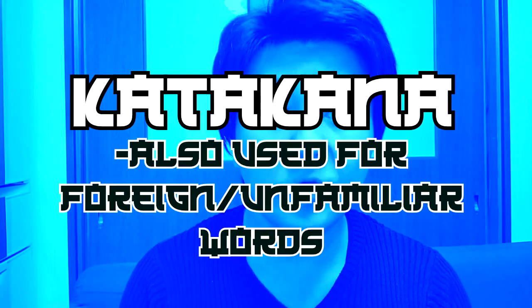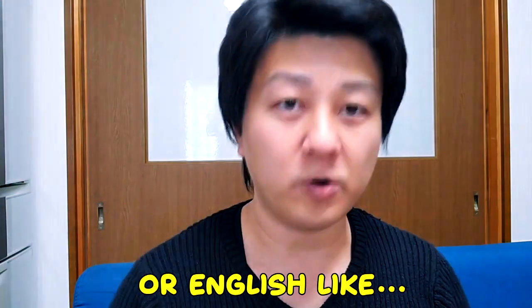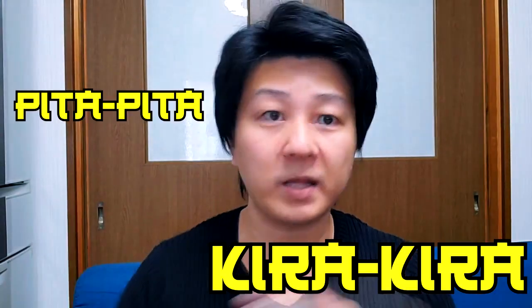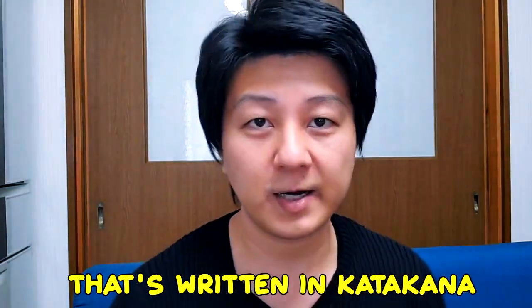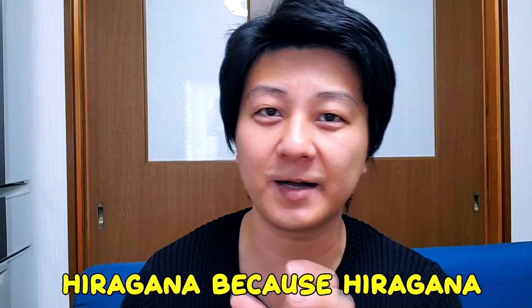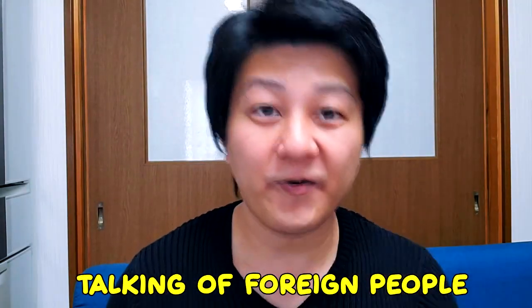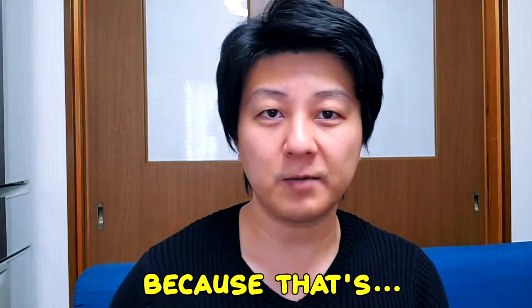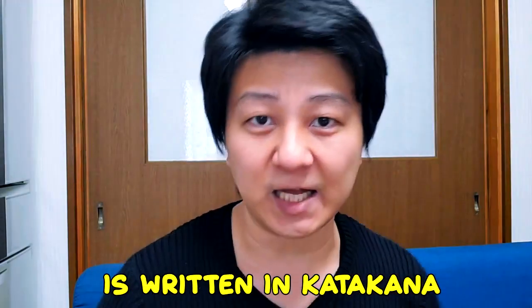Katakana is for foreign words, like Mayon Hapon. Japanese write it with katakana. Or English, like McDonald's, is katakana. Onomatopoeia like kira kira, peta peta, sara sara, these expressions of sound are written with katakana. But sometimes hiragana, because hiragana looks a little soft or gentle. Robot sound or the talking of foreign people is written in katakana because that's an unnatural sound. So robot voice is written in katakana.